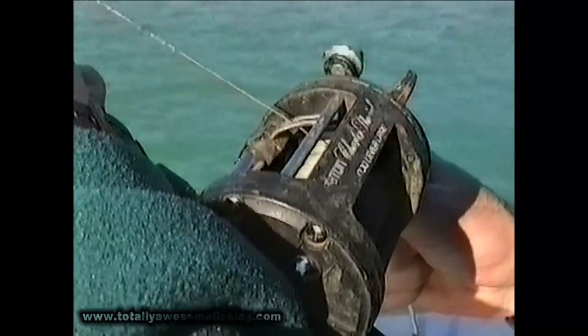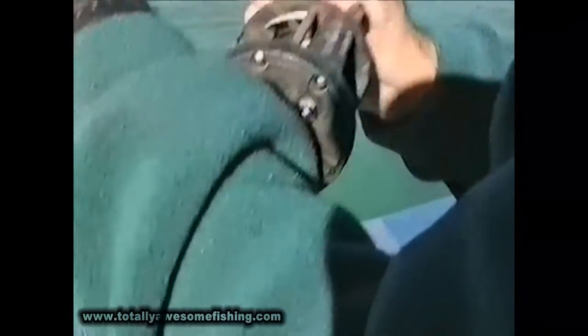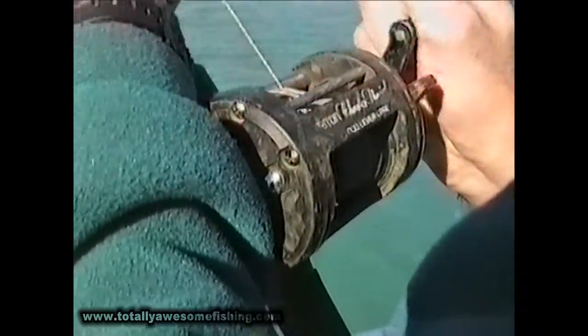Oh, is this fish serious? Oh yeah, serious when you get him in the boat. Right, stop. Pretty good. That's where they shake it. Oh, he's taking off.